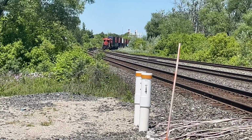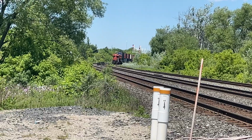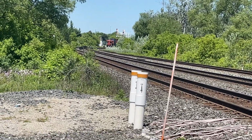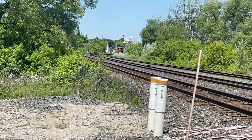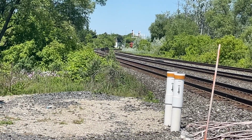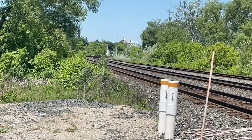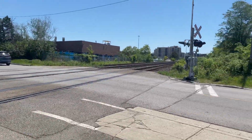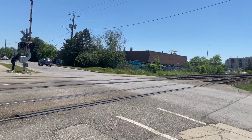All right, there we go. And the back DPU has a 100-year anniversary sticker on it. Two GEVOs, one at the front and one at the back, and one SD70M-2 in the DPU. So yeah, we'll see what we will get next.